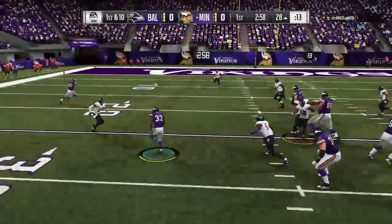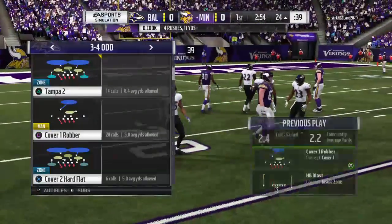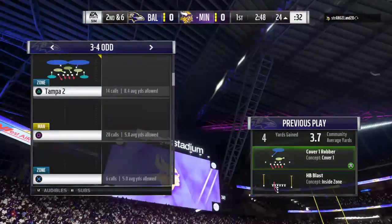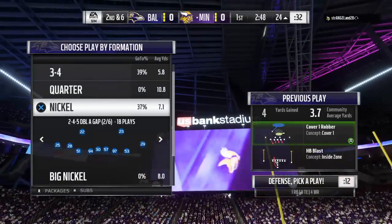First down, here's the run with Cook. And he'll get about 4 as he's brought down at the 24. When we see those runs to the perimeter, when we see those runs to the edge, we think about big breakers, don't we? In this case, it was a modest gain, but it does open up possibilities here on second down.